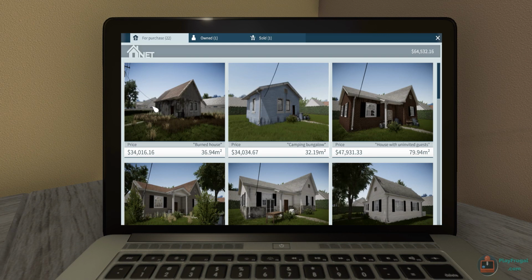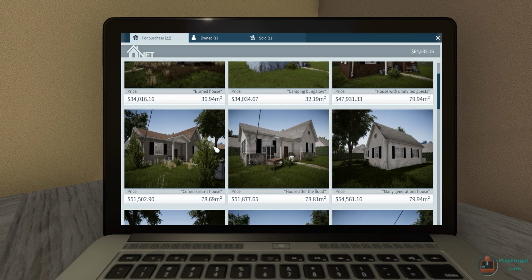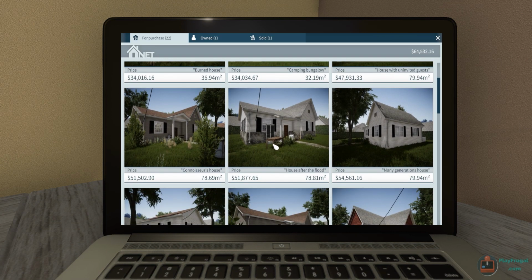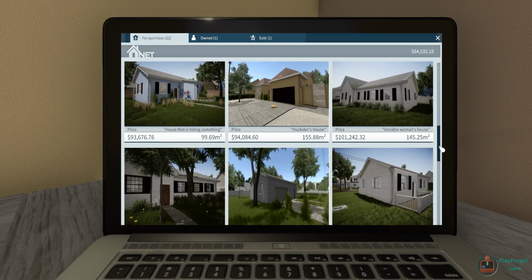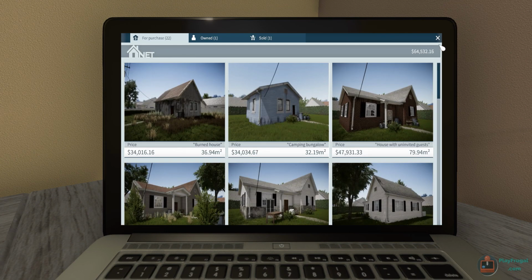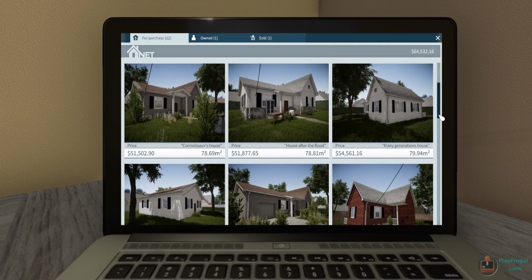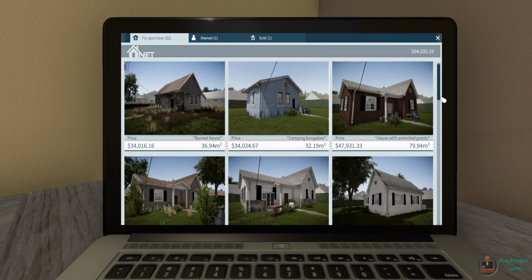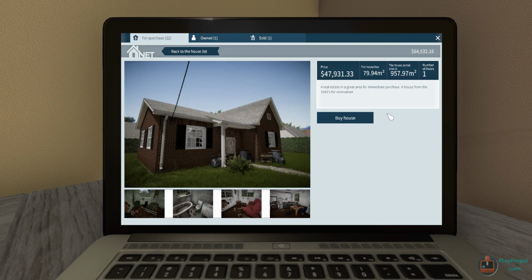All right, so we have burned house, camping bungalow, house with uninvited guests, connoisseur's house, house after flood. So again, we're starting to get into a little bit pricey for what we have in our pocket. So I tell you what we'll do. Let's do a job in between our house flips and give ourselves a little cushion, and we can take maybe on this house with uninvited guests here for 47. And let's take a look inside of that.